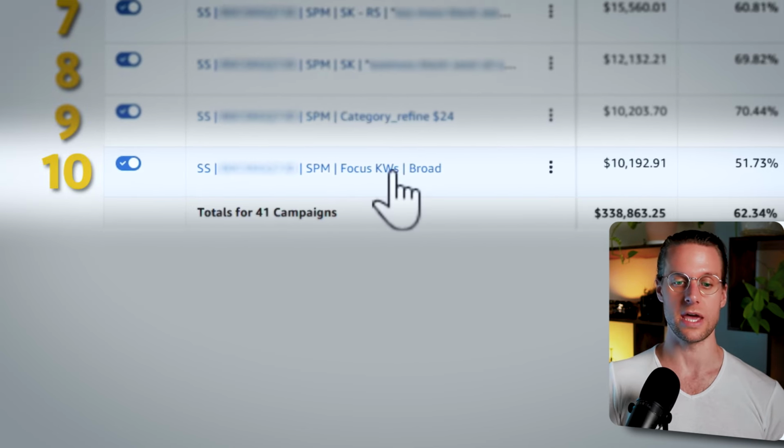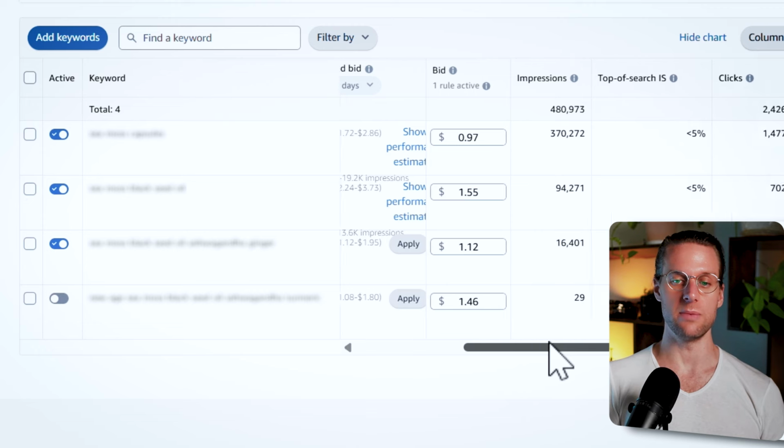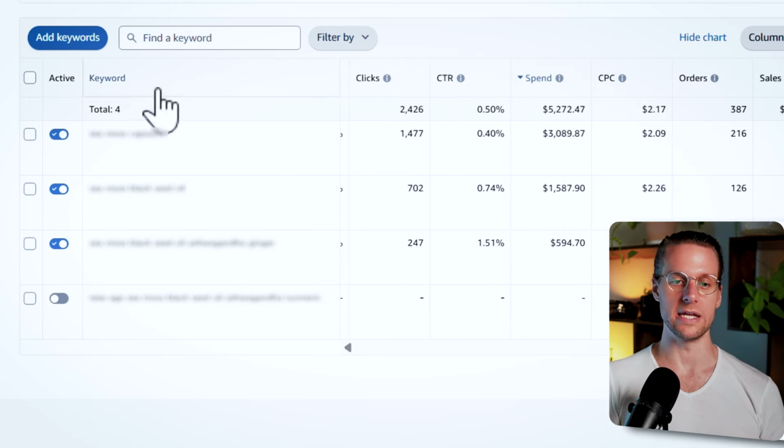So let's take a look at this campaign. So what we basically did here, you can see we only have 4 targets here. And these are basically the same targets that we're targeting with single keyword exact match campaigns, but we selected broad match type instead of exact so that we could give Amazon the leeway to find other even better performing keywords that are related or similar to these keywords and search terms for us.